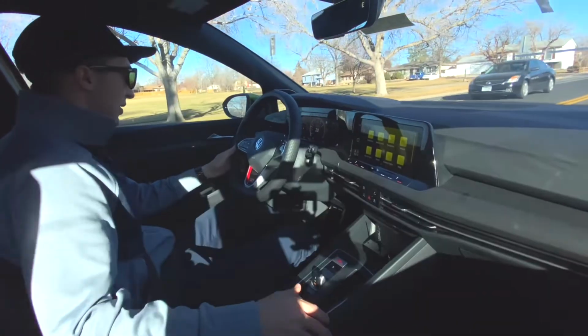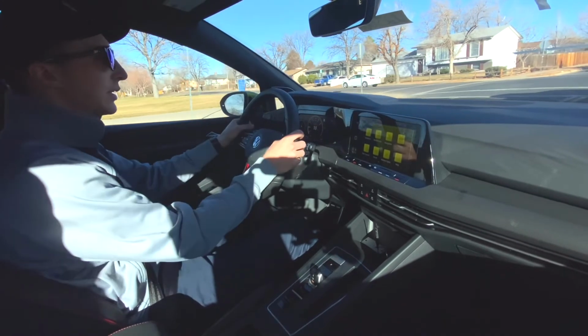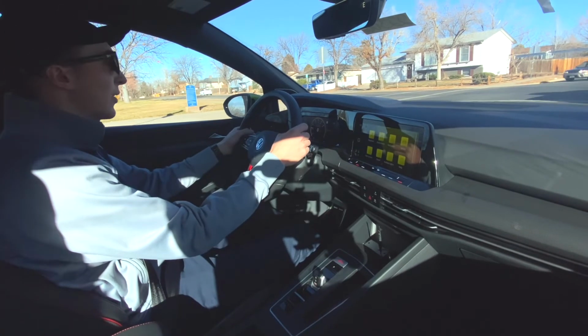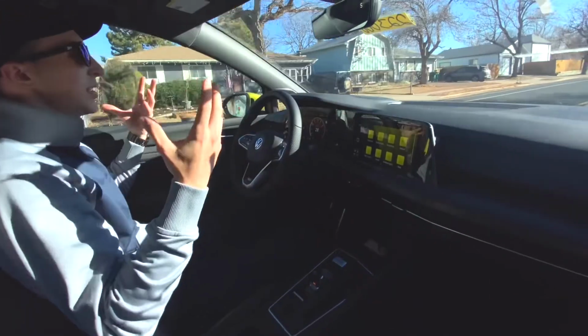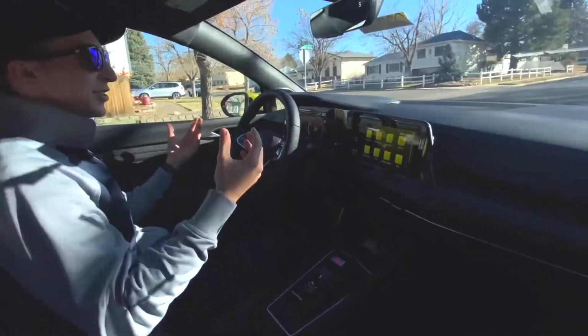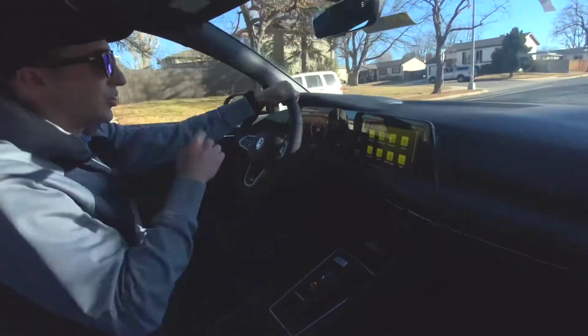Nothing creaks. It's amazing. I love just the red accents on the steering wheel. I love the gloss black on the MIB3 display here. I mean, they've been making this GTI for years, you know, and it's just constantly evolving, and it's just a masterpiece at this point, and I'm almost speechless. I really, really enjoy these cars.